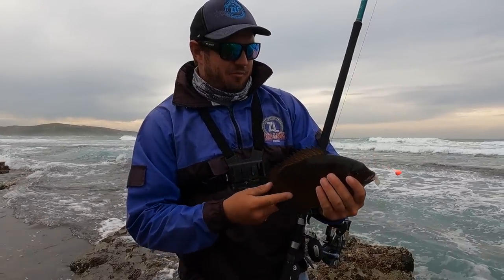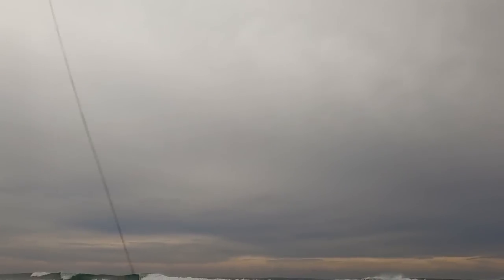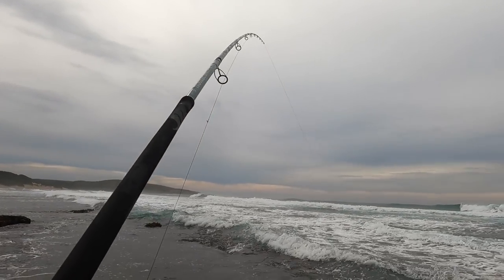Proper bite, okay? The slack line couldn't keep up with it. Can't miss it when it looks like that. It's a good time. That's when I'd lift up. Slow pull, slack line, and it just got heavy. Circle hook has got him again.